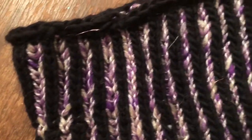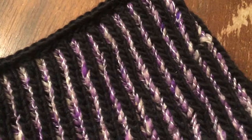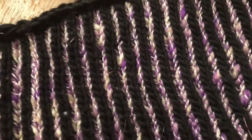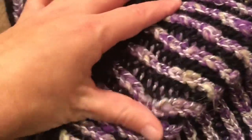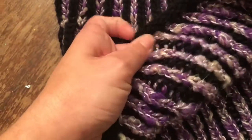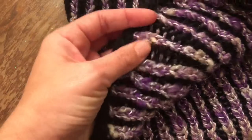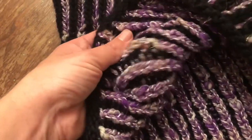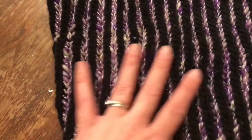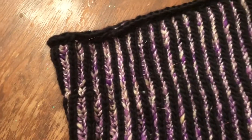I finished my cowl tonight. It is Classy Squid Fibers bat that I bought at the New England Fiber Festival, and it is beautiful mixed with this black alpaca. The other side is just as lovely. I don't know which way I'm gonna wear it yet. I love that this side really highlights this purple and the sparkle and the yarn that I spun up, but I do like the black with it peeking through. I feel like that's very stunning, but I'm excited to wear it.